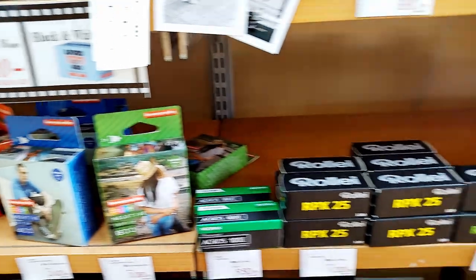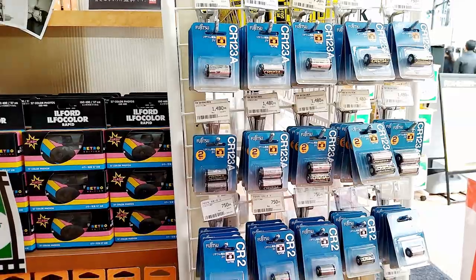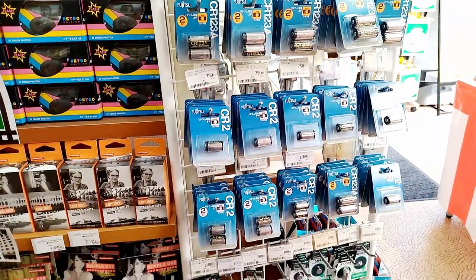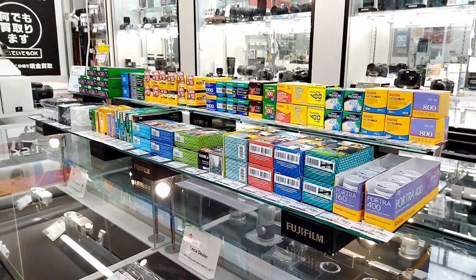They know what they're doing, this shop specifically, because they have a small shelf for CR123 batteries. I forgot the name of the batteries, but if you shoot with a film camera, you know what I'm talking about. They have specifically CR123A batteries, and also LR44 and SR44 batteries, if you shoot SLRs, Nikon, you know what I'm talking about. But yeah, please visit the shop if you're interested in film photography.